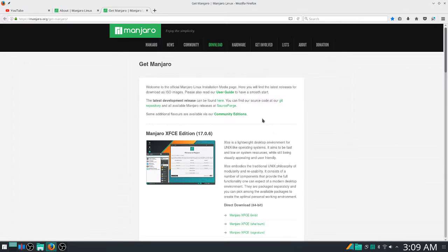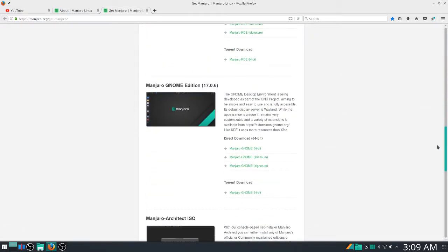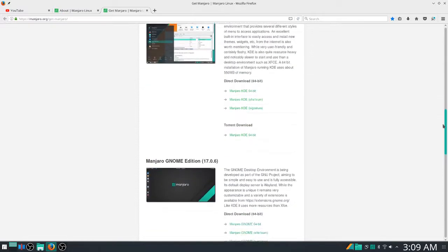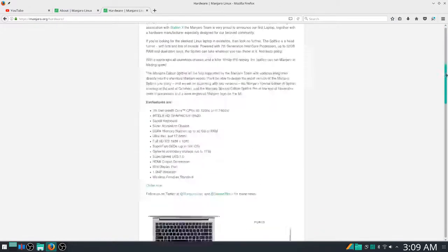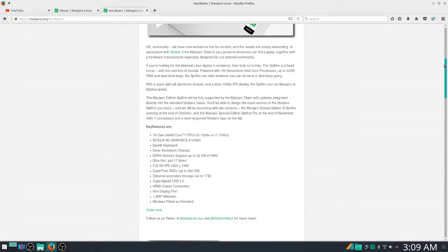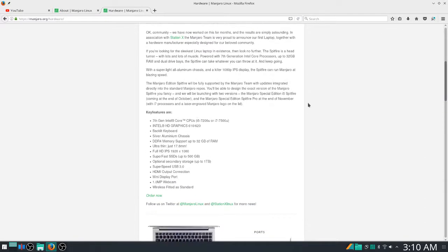But beyond that, let's get into this. So it comes in three different desktop environments. Very handy, very user-friendly for all. Very easy installation, of course. Let's see here. They actually have their own computer, which goes for like $1,000, which is the same exact computer I got for about $800. So I mean, I support them. I do. So let's see what the features are.